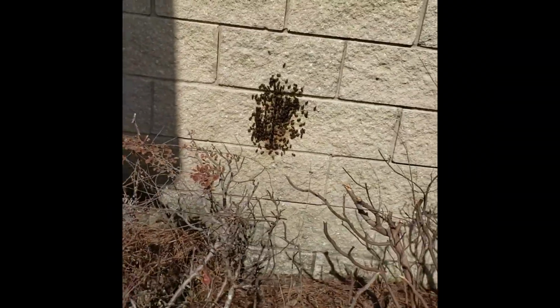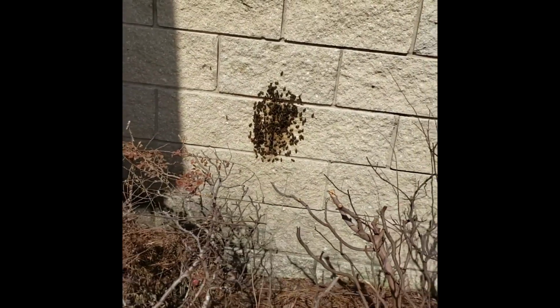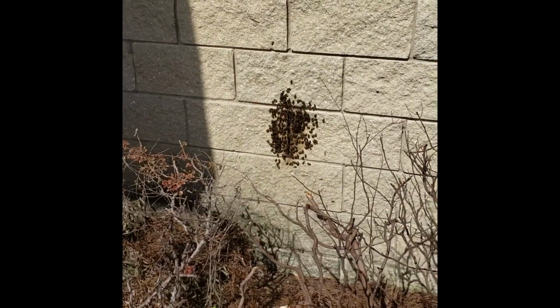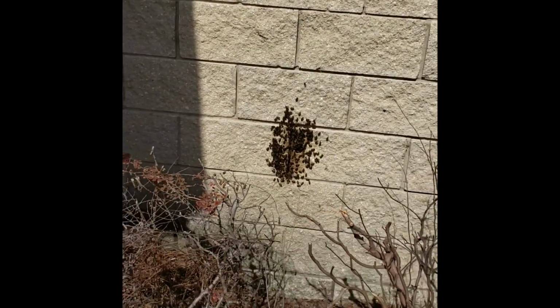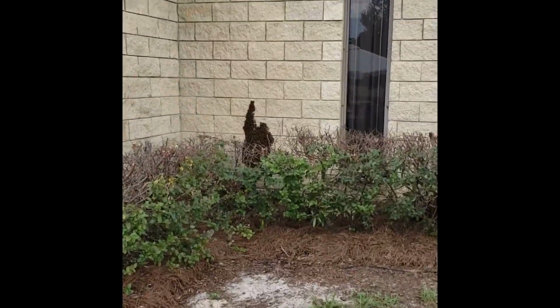I think once we get the bees out, they shouldn't have too much of a problem with any comb or anything left behind. But I'm gonna meet someone here in just a few minutes. We're gonna go over it, and I'll come back out here tomorrow, set up a trap out, and we'll trap these honeybees out of there.